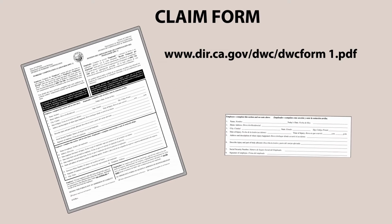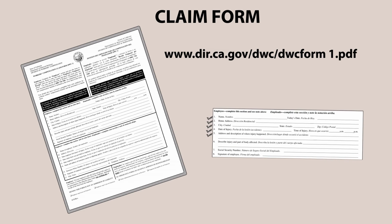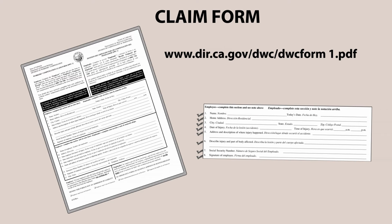The form will look like this. You only need to fill out numbers 1 through 8, and if your employer tries to complete the form for you, ask to complete it yourself, or make sure you agree with what is written before you sign it.